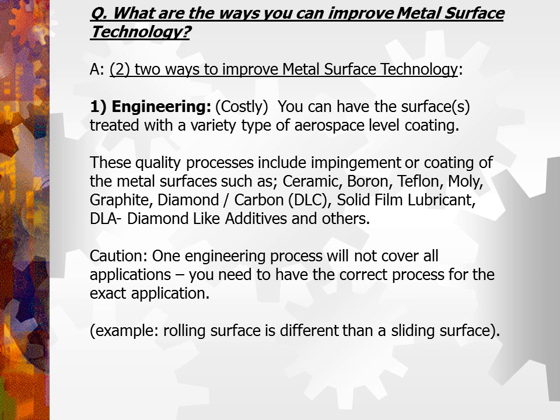See, there's 2 ways to improve the metal surface technology. You can either do it with engineering, which is very costly, getting your tungsten disulfide or boron or cobalt additives put on there, which are very great. These processes include an impingement or coating of the metal surfaces of solid film lubricants and things like this. But you have to understand that it's a whole science. There's a difference between a rolling and a sliding additive.